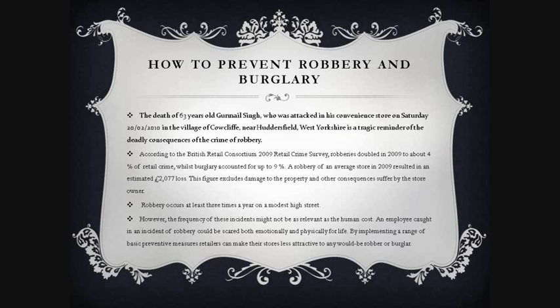A robbery of an average store in 2009 resulted in an estimated £2,077 loss. This figure excludes damage to the property and other consequences suffered by the store owner. Robbery occurs at least 3 times a year on a modest high street. However, the frequency of these incidents might not be as relevant as the human cost. An employee caught in an incident of robbery could be scarred both emotionally and physically for life. By implementing a range of basic preventive measures, retailers can make their stores less attractive to any would-be robber or burglar.